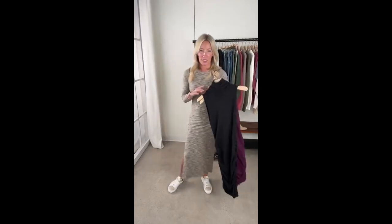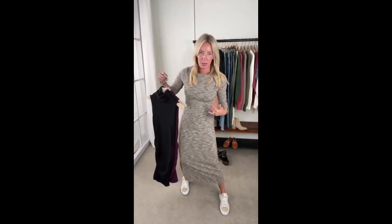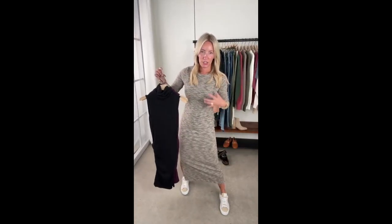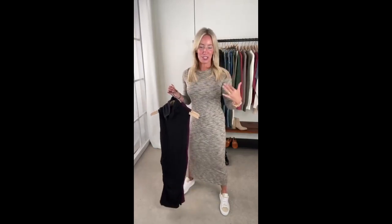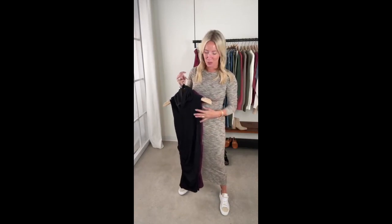This Michael Stars dress. Now, this was the other one I was maybe gonna put on. And then I wanted you to see this on because I didn't want you to be intimidated by it because I do think it's just a rock star dress, especially in the color. Now, this is another sister. I mean, this Michael Stars dress has a lot of siblings because there's so many great versions of it.